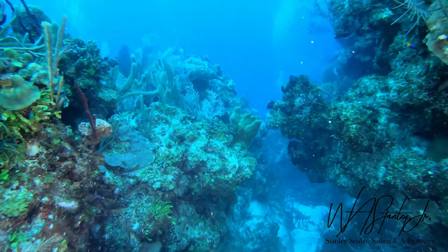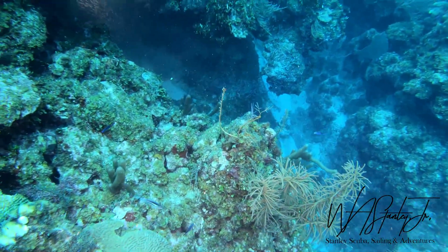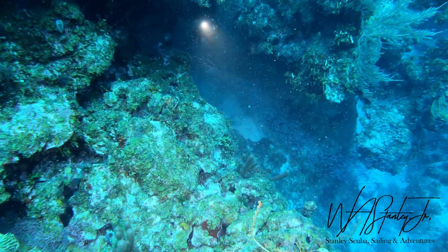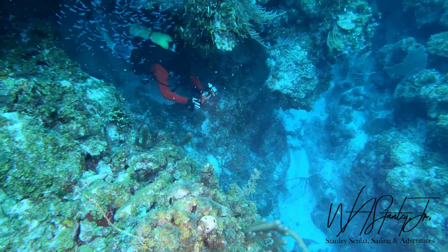You can see some of the other divers' air bubbles out there over the edge of the wall. Here another diver is inside of one of the chutes. You can see his light as he's coming out. Look at all those little fish in a school. I've heard those referred to as a bait ball.